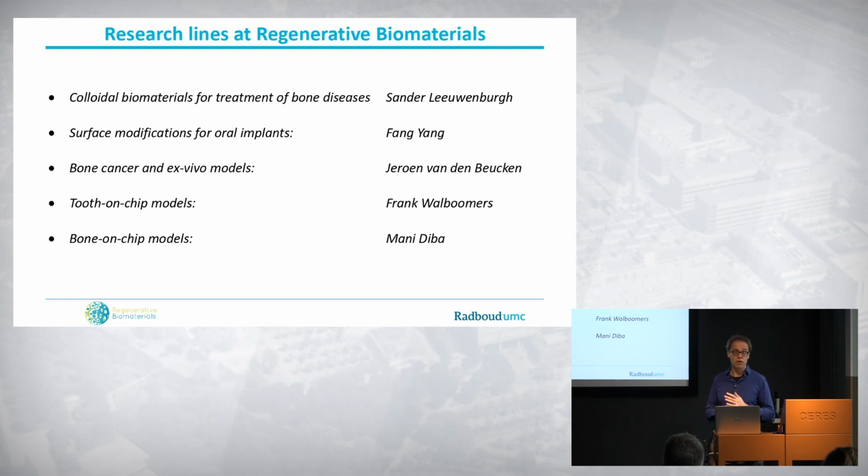Then we have a line on bone cancer and ex vivo models. That's something I do together with my colleague Jeroen van der Beuken. He's a biologist. And we try to come up with alternatives for in vivo testing. And that holds also true for the other two lines, tooth-on-chip models and bone-on-chip models. I guess you are very familiar with organ-on-chip technology. We try to innovate here by designing tooth-on-chip models, which are hardly there. But I think there's room for applications also there. And that's coordinated by Frank Walbomers. And then Mani Diba is a talented staff member that recently joined to set up bone-on-chip models.